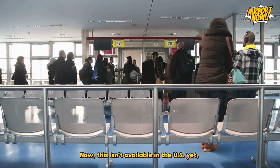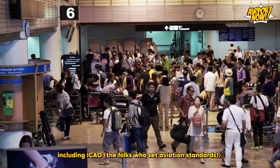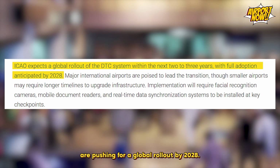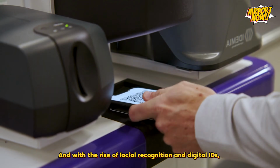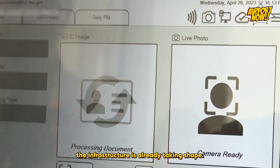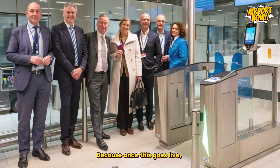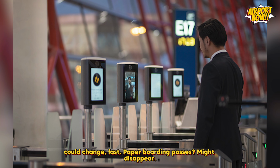Now, this isn't available in the US yet, but international agencies, including ICAO, the folks who set aviation standards, are pushing for a global rollout by 2028. And with the rise of facial recognition and digital IDs, the infrastructure is already taking shape. So why should American travelers care now? Because once this goes live, everything from how you check in to how you board could change fast.